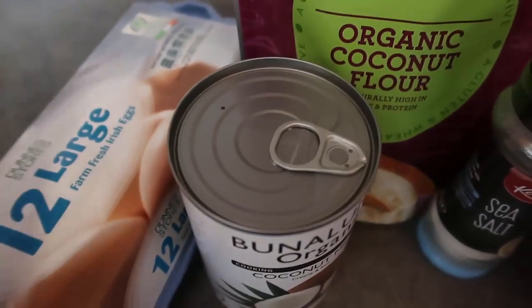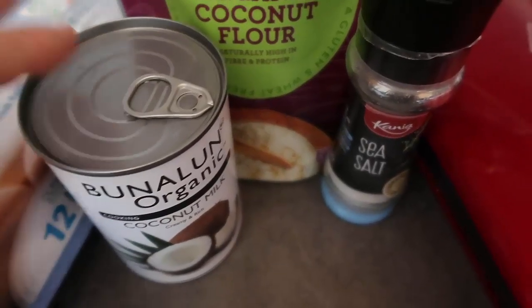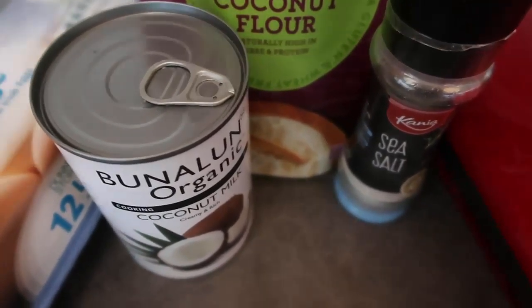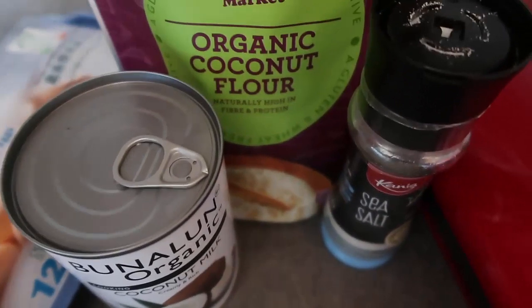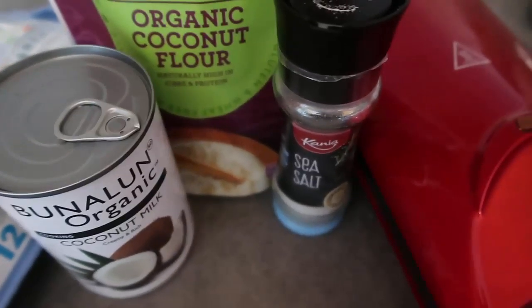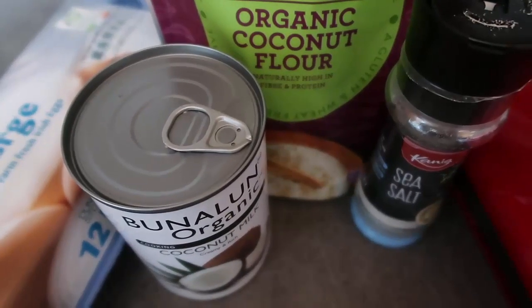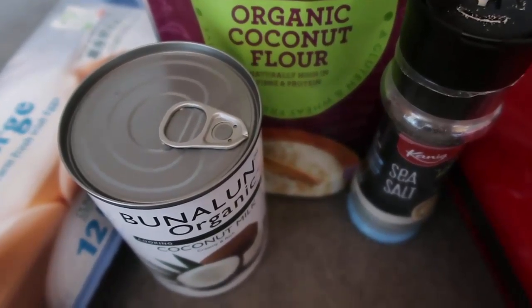We're going to whisk together eggs. I'm using coconut milk instead of cream because I can't have cream yet on the diet I'm on, but I can have coconut milk. So I'm going to use coconut milk, coconut flour, pinch of salt, make some waffles, and top it with probably raspberries, or we'll see what other yummy topping I can find.